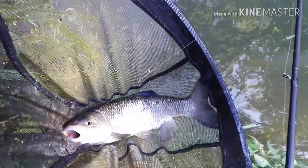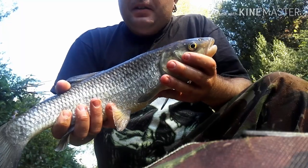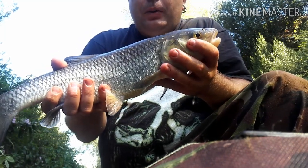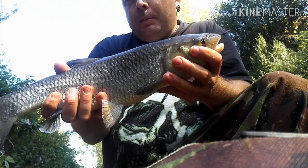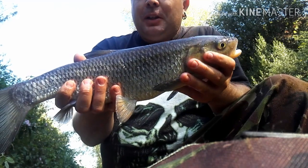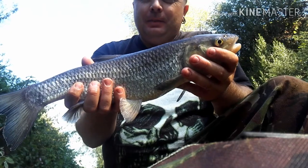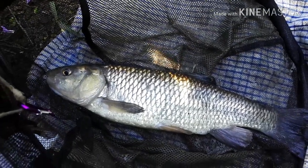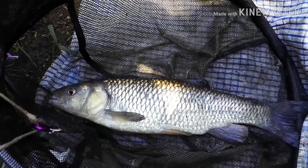Caught myself a decent chub. This is what I came down here for. It only took a couple of hours. I achieved what I came here for. A lovely chub. Lovely chubbly. Excellent. Well happy. Just weighed him, he's 2.5 pound, not my biggest, but I'm happy.